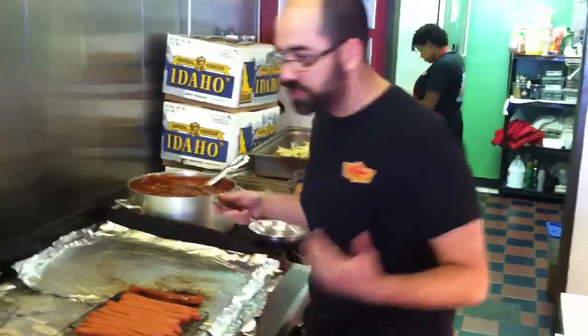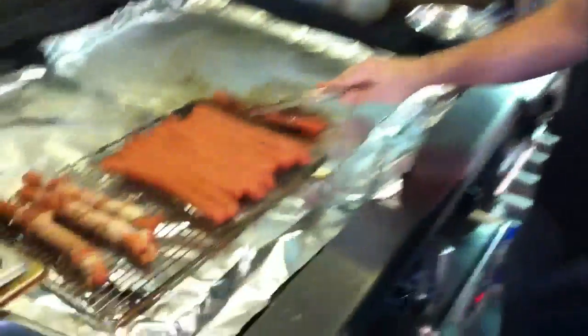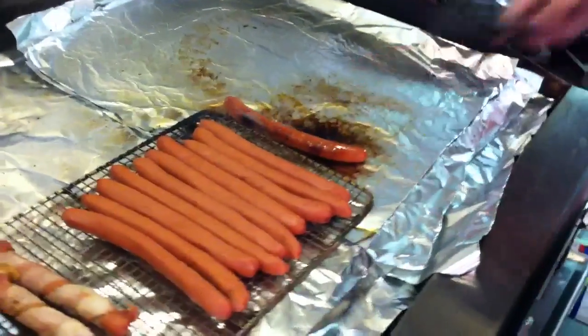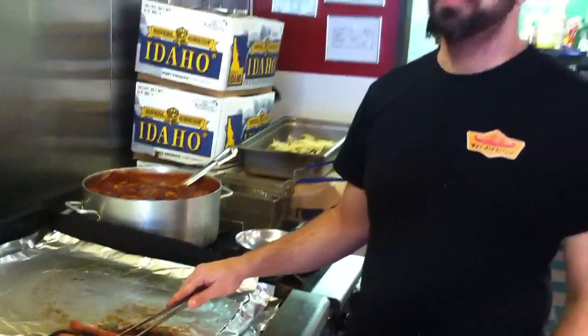We're at Hot Diggity at 630 South Street in Philadelphia, Pennsylvania, the gourmet hot dog restaurant. Today we're going to be talking about the hot dogs we use. We use all beef, natural casing Sabrett's hot dogs. We get these every week from the Bronx in New York. They've been making these up there for a century.